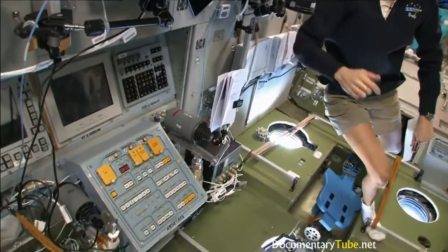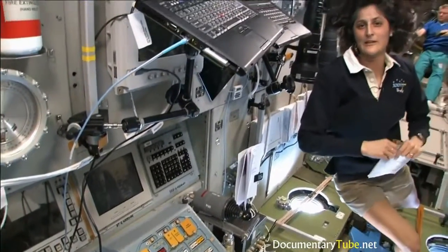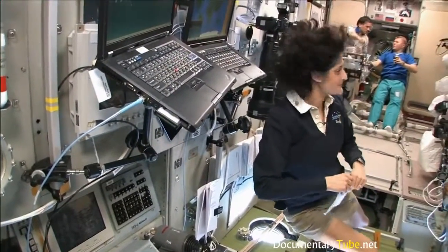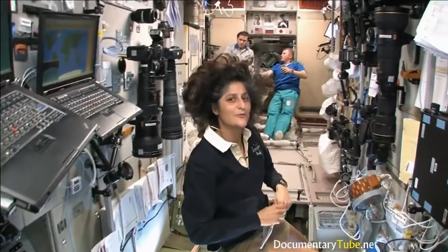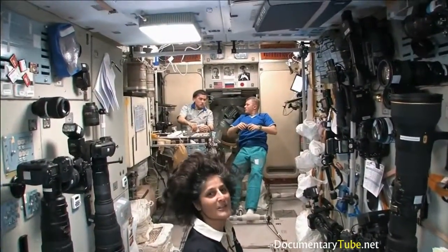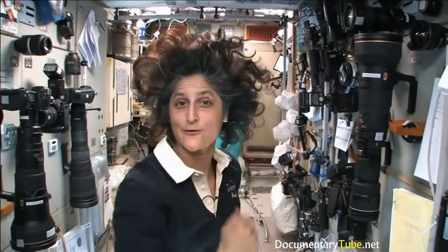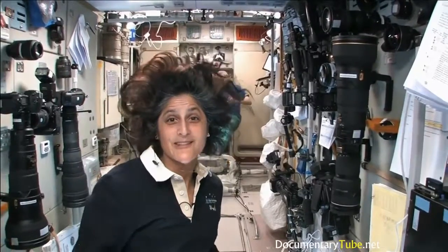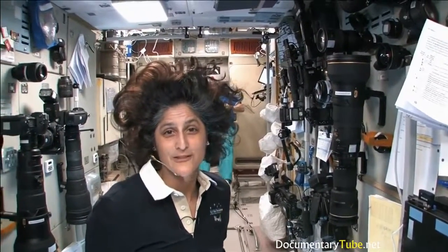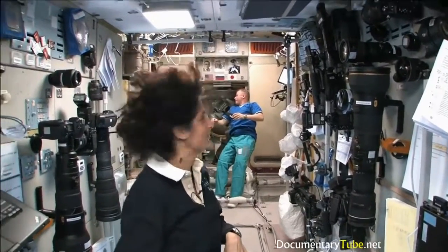It has Russian computers as well as American computers to help us control anything we need to on the space station. It's a couple of our crewmates back there, Oleg Novinsky on the right and Yuri Malenchenko on the left. And there's also a second bathroom here, which is really cool because 6 of us going to one bathroom is really tough. And so there's one bathroom here and one bathroom on the other side where I showed you.